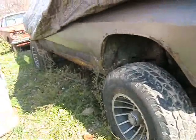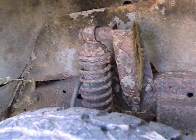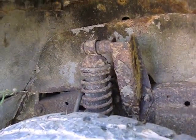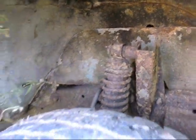Four-wheel drive Corvair. Sitting on a Blazer frame. Wow. Yeah, I drove it. I mean, I didn't drive it here, but I drove it around. The brakes are out. Is this a Ford or an International? It's got a Buick engine in it. But what's the frame? A Jeep. Yeah. Huh. With a Buick engine.